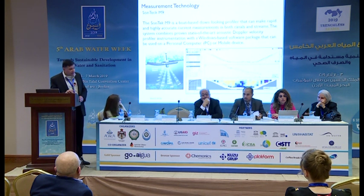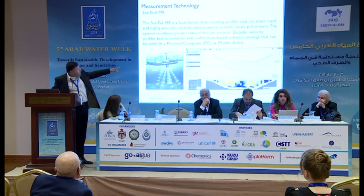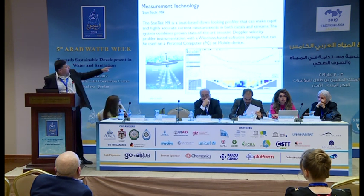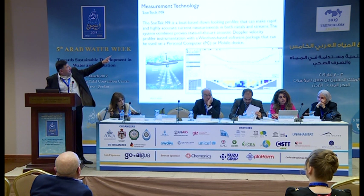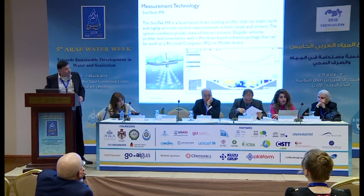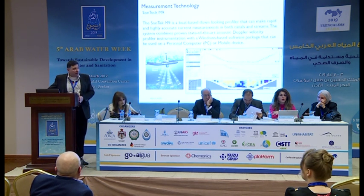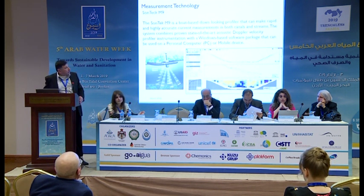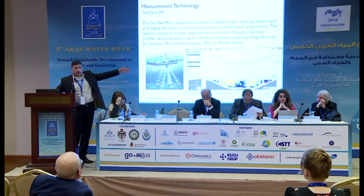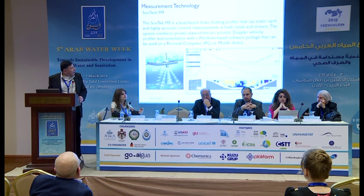The technology we use is a new technology introduced to Jordan. We use the SonTek M9 device, which has 9 beams, and it is a boat-based down-looking profiler. Anyone interested in that device, it is found at the booth of the WMI in the conference here. It has a proven state-of-the-art acoustic Doppler velocity combined with a Windows-based software package. This is the software that we use. It comes with the instrument, and we use it in our calculations and measurements.